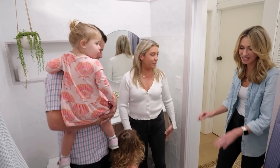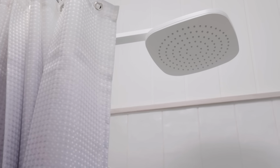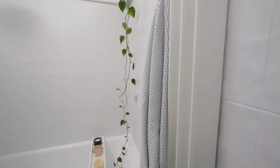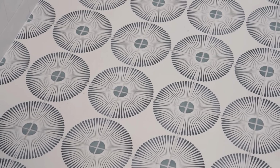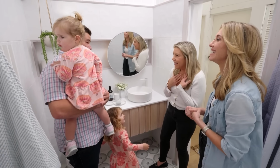Thank you so much. And you've got everything you need. You've got a bath for the girls. You've got this beautiful rainfall shower. The towel rail's even heated. Oh yeah, oh yeah. I got other plans. Yeah, I'm working on my hands. Girls be saying, I'm sorry, is this our bathroom? This is wild, isn't it?